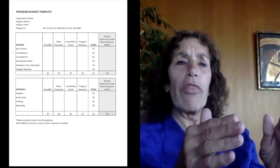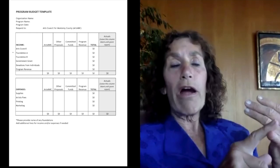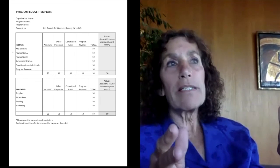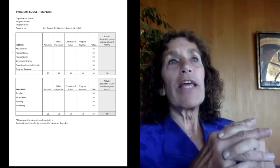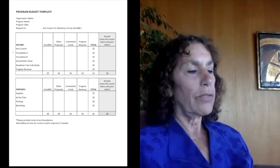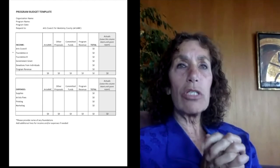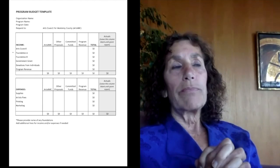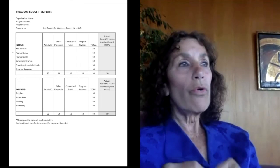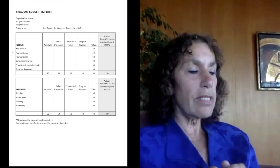Next column, other proposals or other funding sources. Where are you getting the rest of the funding from? Let's just say, for argument's sake, that you're requesting $5,000 and the project budget is really $10,000, double. Well, did you submit other grant applications to other funding agencies? You might have, and you might have received $1,000, or you might be requesting another $2,500. That's where you list that.